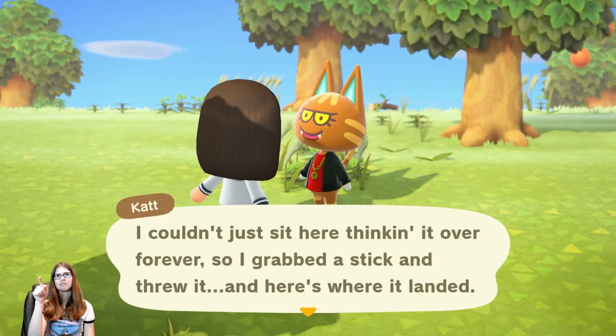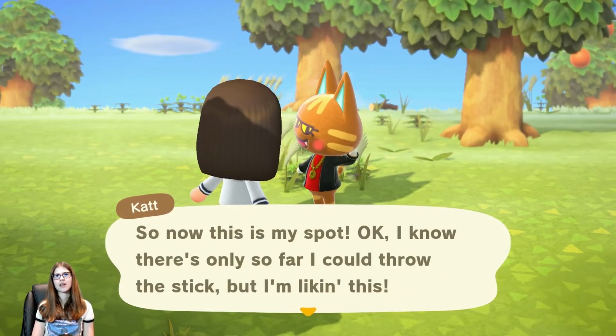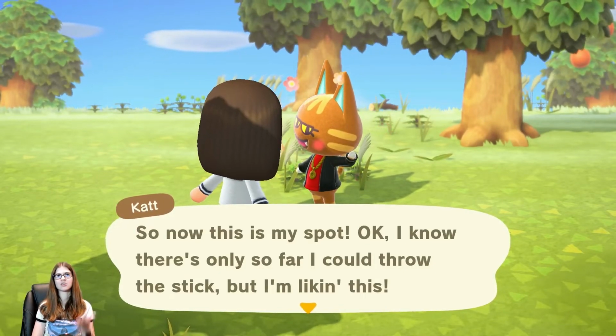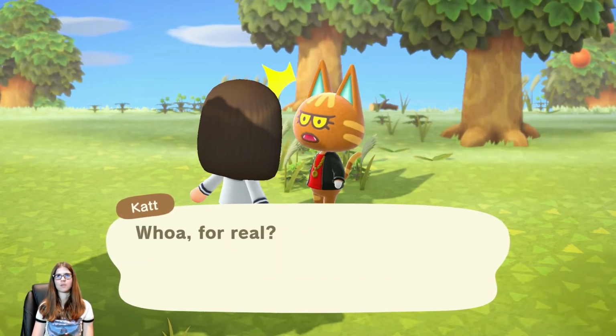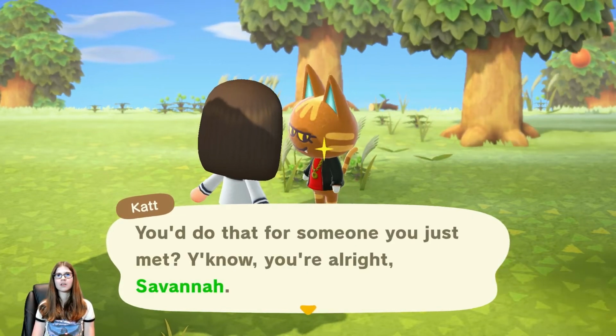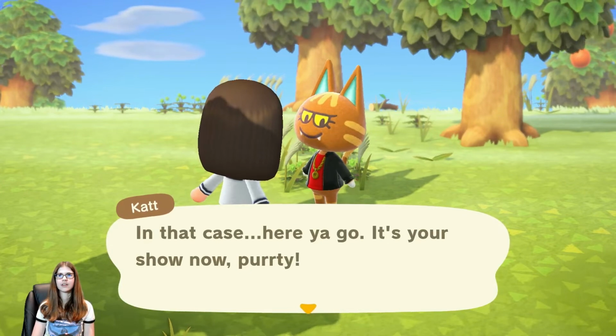Your stick actually landed, like, back there, but... Okay. So now this is my spot. Okay, I know there's only so far I can throw the stick, but I'm liking this. Your stick's over there. But I'm gonna find you a spot, because this is a horrible spot. Well, for real? You're gonna pick out the perfect spot for me? You do that for someone you just met. You know, you're all right, Savannah. In that case, here you go. It's your show now.